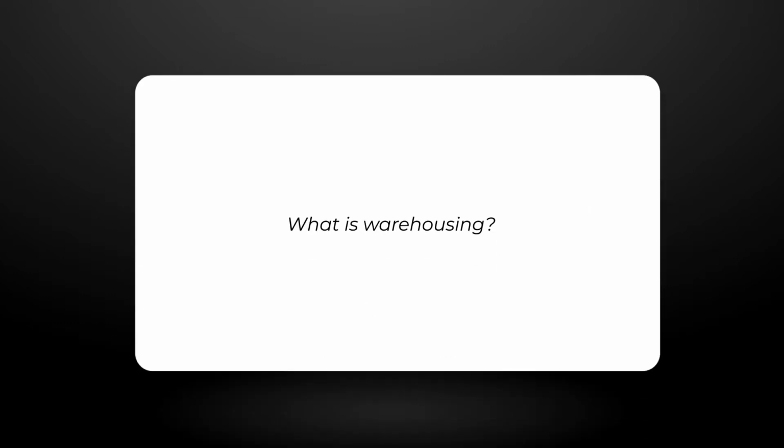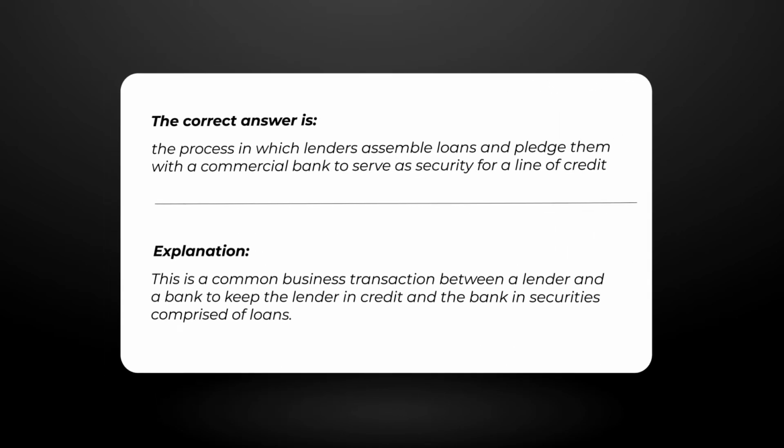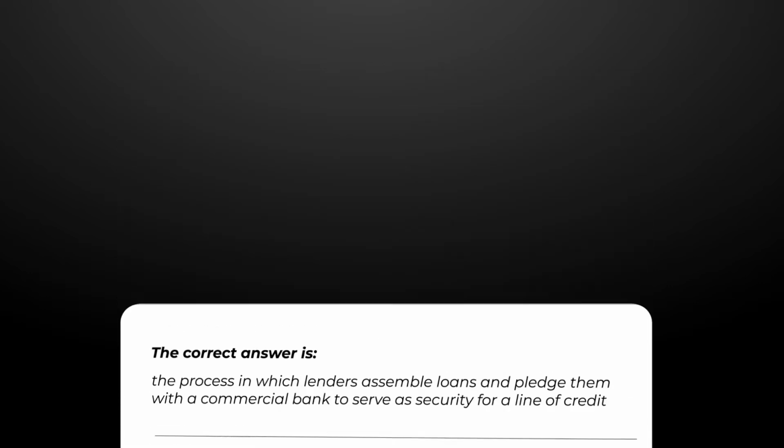What is warehousing? The correct answer is the process in which lenders assemble loans and pledge them with a commercial bank to serve as security for a line of credit. Explanation. This is a common business transaction between a lender and a bank to keep the lender in credit and the bank in securities comprised of loans.